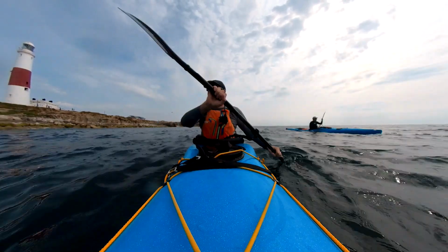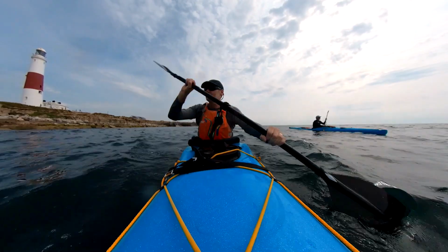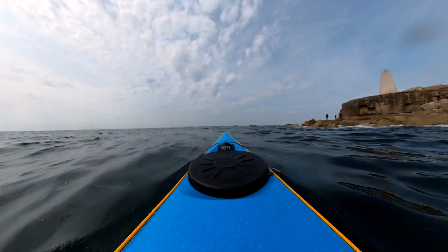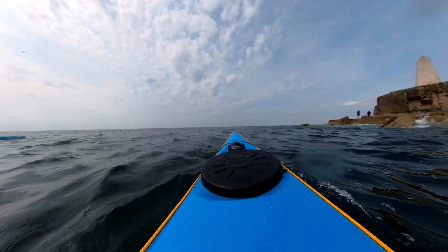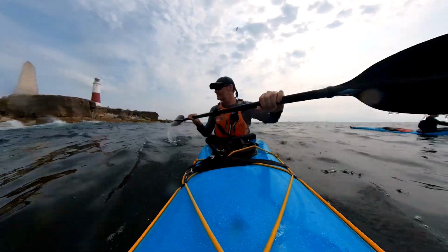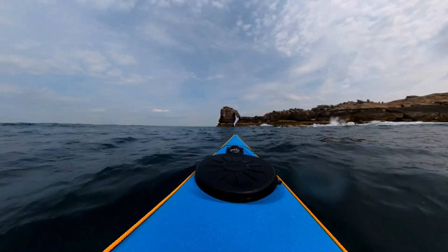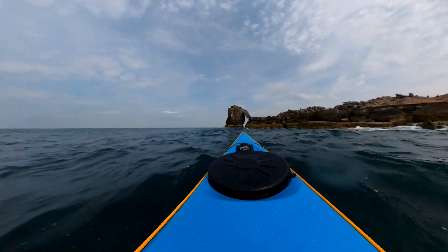So if you've not seen Portland Bill, this is what it looks like from up close in a kayak. I've sailed past it, and it can be a much more lively experience when the weather's not in a good mood. So the last glance back towards the east, looking at the obelisk and the main lighthouse, and we're round the corner now on the western side, coming straight up to what's known as the Pulpit Rock.